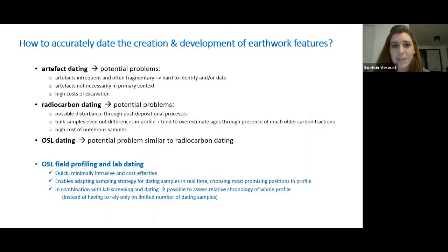You can turn to more scientific, more absolute dating methods in the form of radiocarbon dating. But then again, if you find carbon fragments, you're never quite sure how to relate them to your feature, or at least that's the case most of the time. They can have been subject to post-depositional processes. And if you need to take numerous samples, it can cost quite a lot of money. So ideally, when you're looking at earthwork features, you'll try and date the earth, the sediment that they're made up of itself. And for that, you can use optically simulated luminescence or OSL dating.